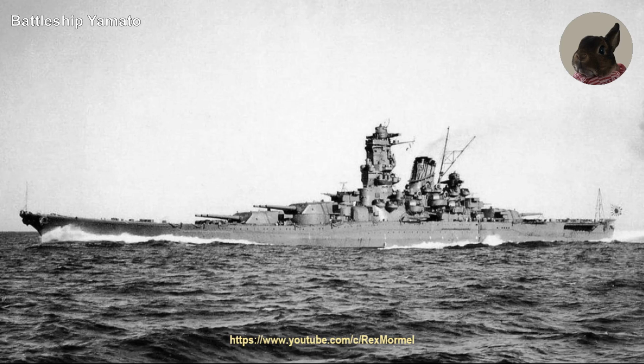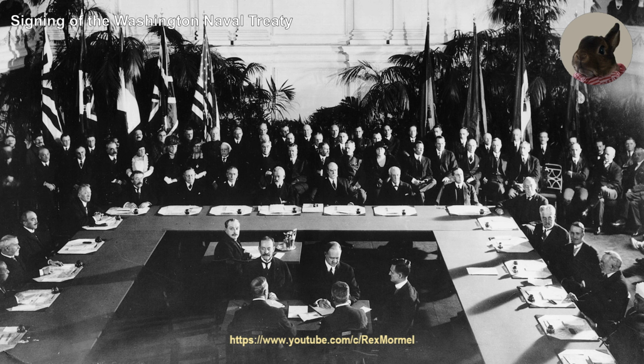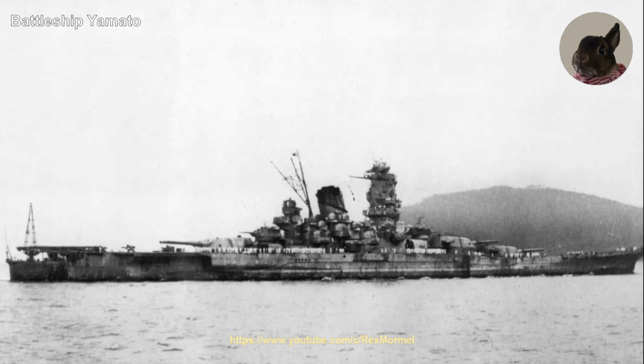Short history of the battleship Yamato. During the 1930s, the Japanese government planned to expand the Japanese Empire and withdraw from the Washington Naval Treaty, which limited the size and power of capital ships. After withdrawing, the Japanese started to design the Yamato-class battleship.